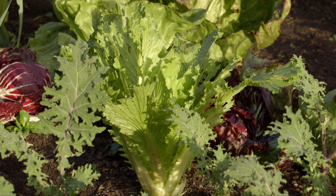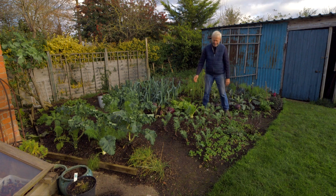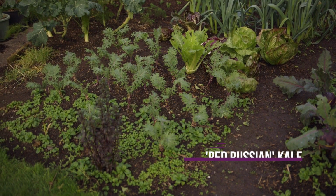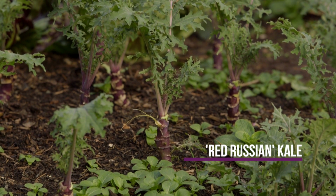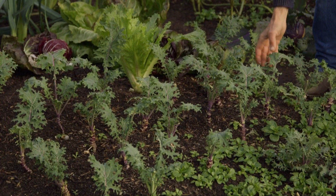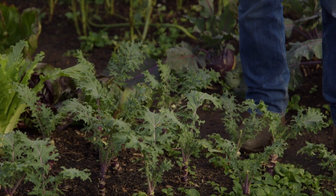I think it got in with the tray of kale plants, but I kept it there, partly to show that. Whereas the kale, this is Red Russian, and it's very winter hardy, but also super delicious as a salad leaf. So that's what we're picking it for. You can see there's a bit of eating going on there, but not too much. It's pretty clean, no treatment on this.